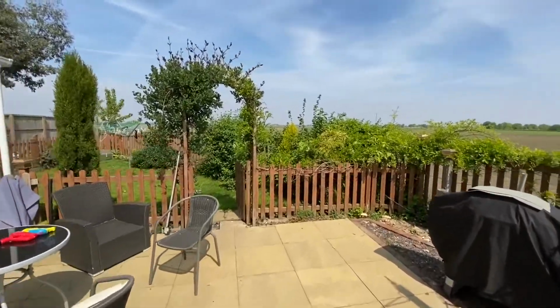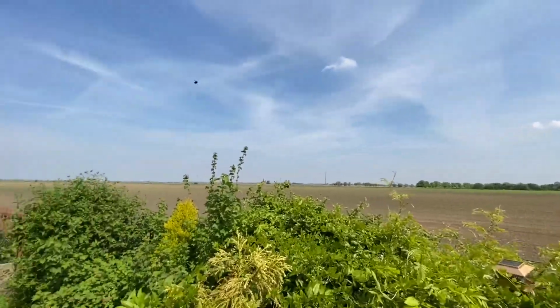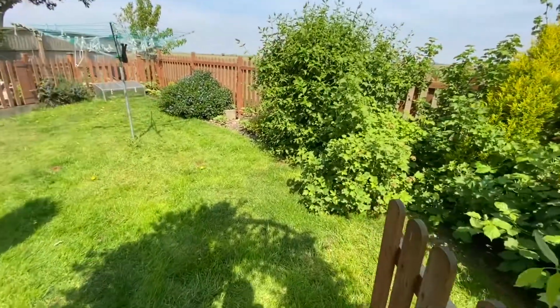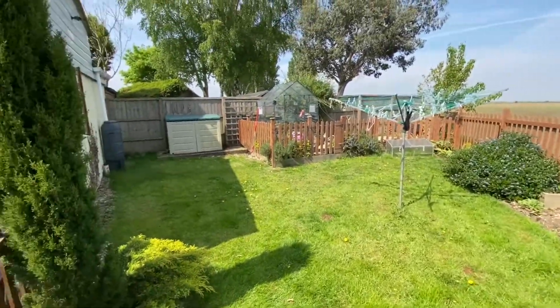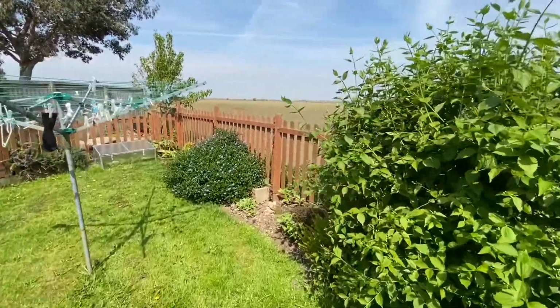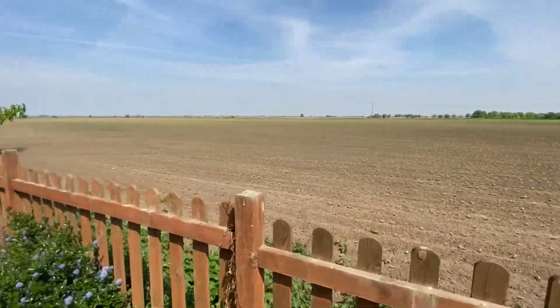There is also a spacious patio seating area, a lawned garden to the rear, and a view that truly speaks for itself.